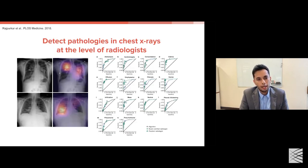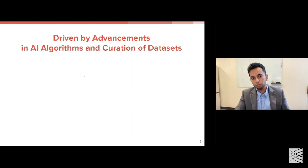Another project, which I'll talk more about later, is looking at chest x-rays and how we can do this very common interpretation task. Chest x-rays, there are over 2 billion of these that happen per year, and deep learning algorithms really over the last 3 or 4 years have demonstrated that they're able to detect multiple pathologies from chest radiographs at the level of radiologists. So this is one of the foundational blocks, which is that we can perform as well as experts.